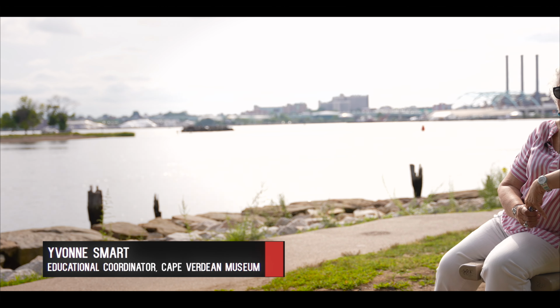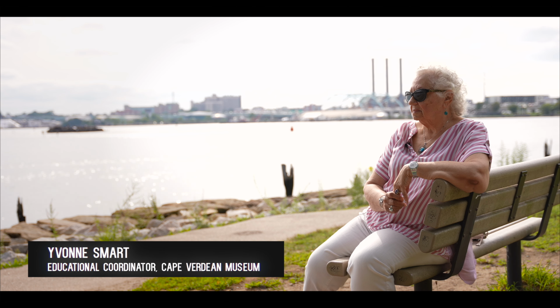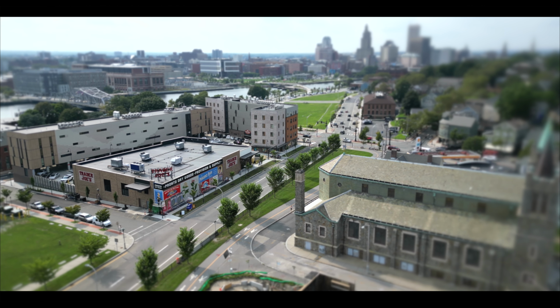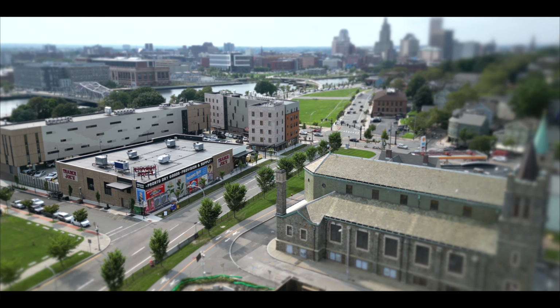My name is Yvonne Smart, and my current title is I'm the Educational Coordinator at the Cape Verdean Museum. When people see that mural, especially newcomers to Rhode Island, they would be curious to investigate what that is. What's most appealing to me is the two images that have to do with Cape Verde.